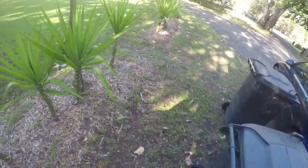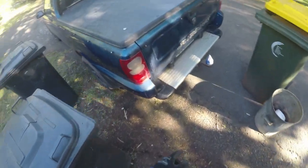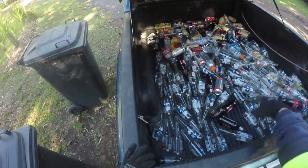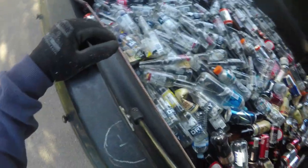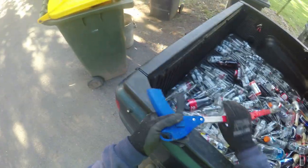Time to wake the neighbours up with all my clang, clang, clang. I put the bucket in the front. I'll grab it before I bury it, just in case I want to use it.